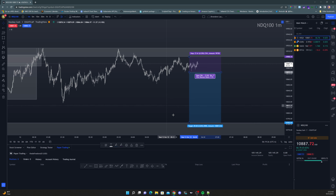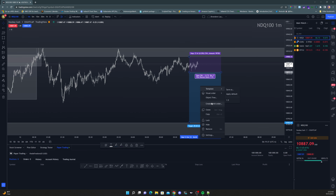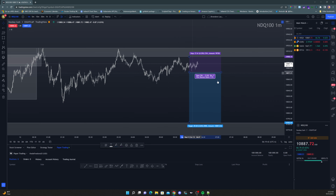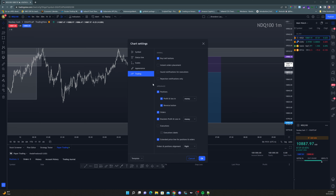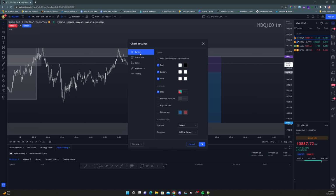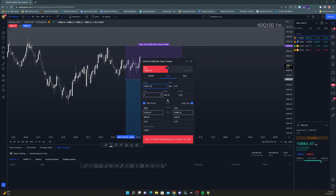Since we blew the account, let's go ahead and reset this paper trading. All right, we're going to create a limit order here. Do we have to? We probably should do the bid and ask. All right, hold on. Let's go ahead and go to this trade. Can we show the bid and ask status lines? Status line symbols. Yeah, bid and ask. There we go. Spread's not too crazy right now. So we can just create a limit order here.